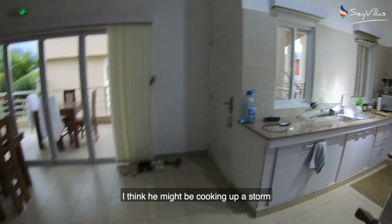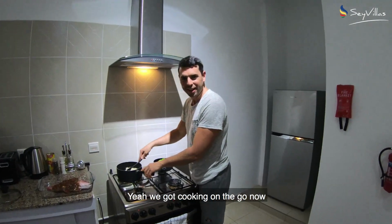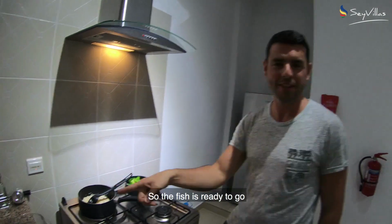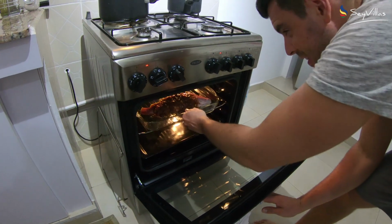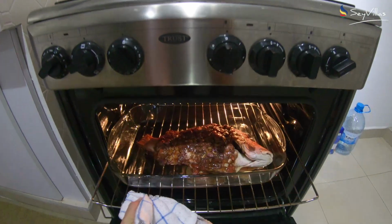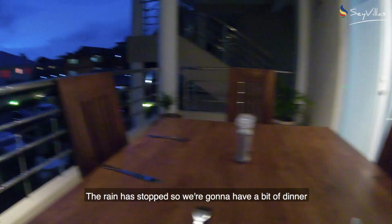I think he might be cooking up a storm. Hello. What are you up to? Yeah, we've got everything on the go now, so the fish is ready to go in. Whoa, I haven't seen this yet. On the fish. The rain stopped, so we're gonna have a bit of dinner.